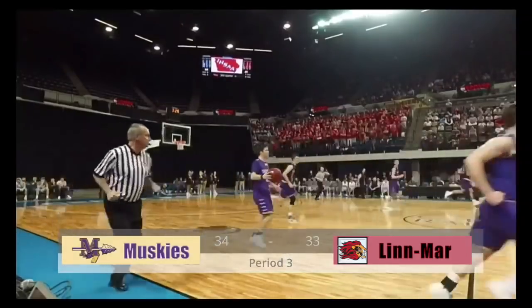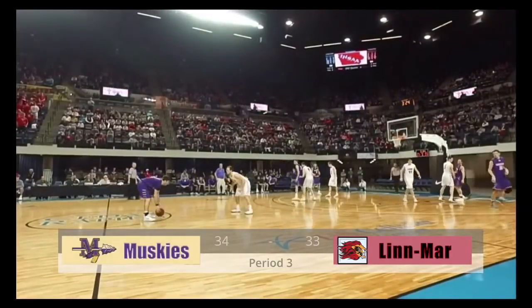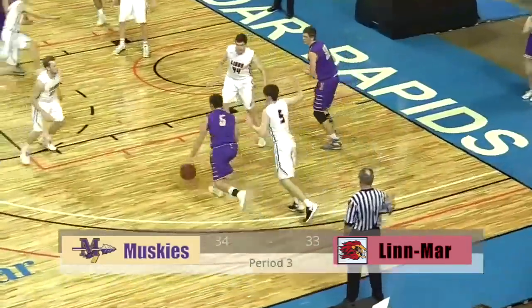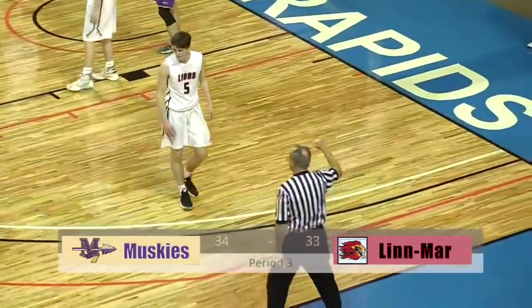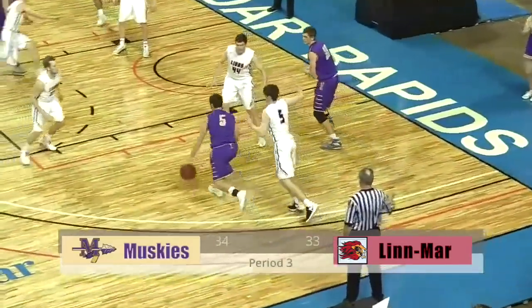And here come the Muskies. And Hutchison's just so active. Muskies by one in the ball. 3:20 to play in the third. Hutton. Bounce past Falk. Jack drives in and a foul, and it's going to go on Nelson. That'll be his second and the first on Linnmar in the second half.